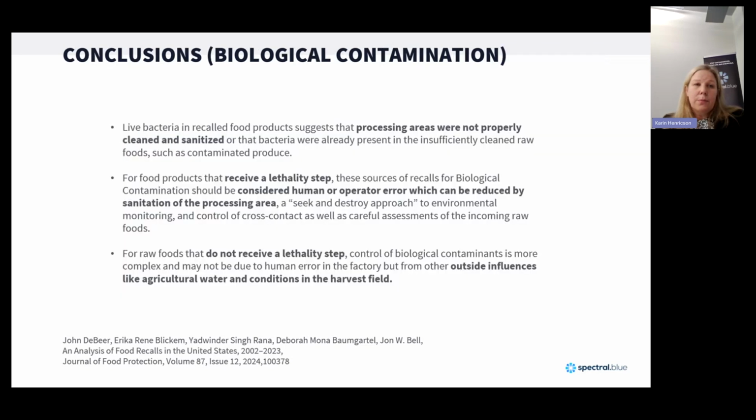In the study, they also made some conclusions on where or why you can have these contaminations and what should be done. So when you have live bacteria in recalled food products, it suggests that your processing areas were not properly cleaned and sanitized. It also says that if you have a lethality step in your production, then maybe the contamination should be considered a human or operator error, but this can also be reduced by sanitation of the processing area.